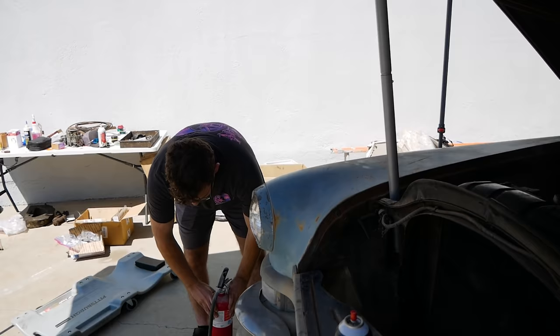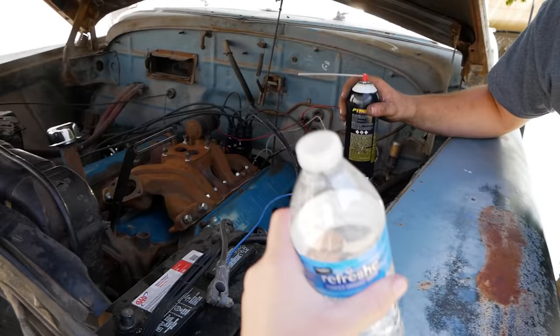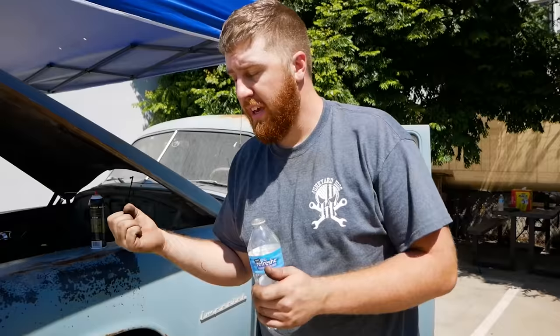Gotta be safe. Let's get a couple water bottles as well. That'll be our first line of defense because fire extinguishers make a big mess. Fun fact: if you need to use them, use them. Don't hesitate. But I usually keep a few of these around first. Actually, I usually have a plastic gallon of water that I could just break open and flood everything.